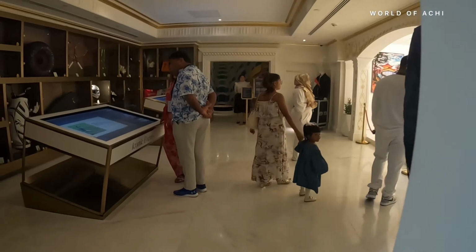If you paid attention to the previous information, he mentioned that a lot of celebrities have stayed in this suite. So I believe this tour is worth the hype.